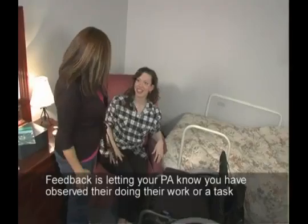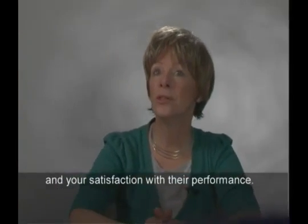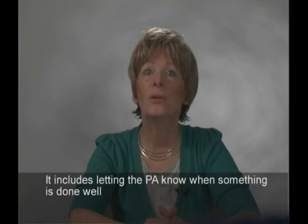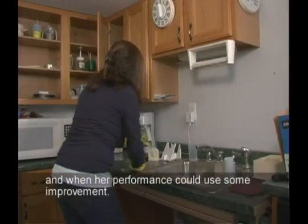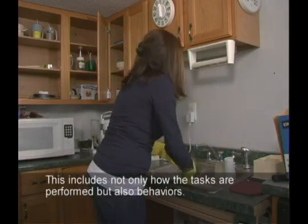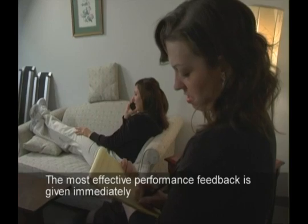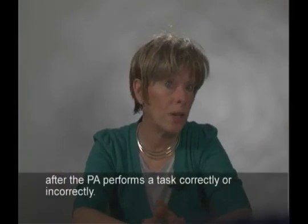Feedback is letting your PA know you have observed their work or task and your satisfaction with their performance. The best feedback is ongoing. It includes letting the PA know when something is done well and when their performance could use some improvement. This includes not only how the tasks are performed, but also behaviors. The most effective performance feedback is given immediately after the PA performs a task correctly or incorrectly.